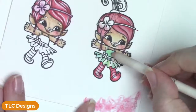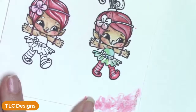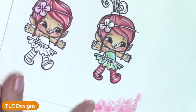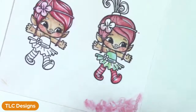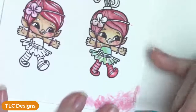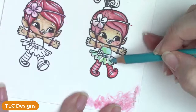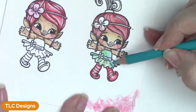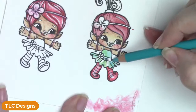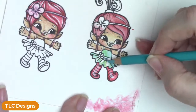So all I've done is sort of mix the green into the blue to create a turquoise that's going to match that paper. There she is. So that's the lightness of the dress. Those are the light sections of the dress. I'm definitely going to come in the dark sections right here underneath this little ribbon that she's got around her waist.